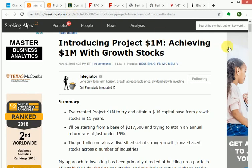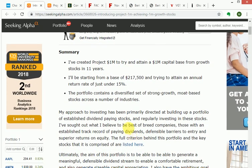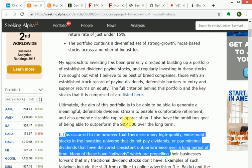This is not my original idea. I got this idea from a writer on Seeking Alpha actually. Back on November 9, 2015, this writer called Financial Integrator launched the 1 million project with his own capital. He started with a base of about 217,000, and he wants to attain an annual return rate of about 15%. And so far he's been doing quite well actually.